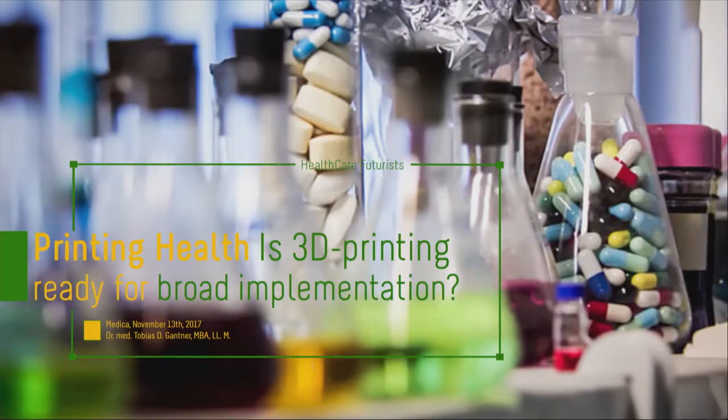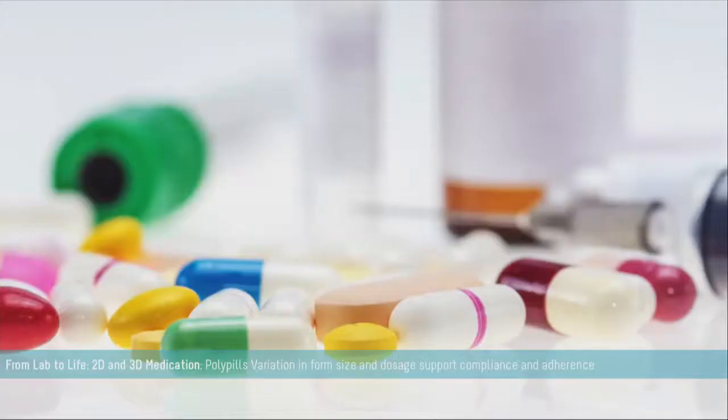So yeah, printing health. Is 3D printing ready for broad implementation? The question is, how do we go from lab to life? We have the possibility to do 2D printing, which is happening with an inkjet. We're doing this for a couple of medications with a very broad therapeutic range. And are we able to do 3D printing? Yes, we are, and we're doing this with an extrusion of filaments under GMP conditions.